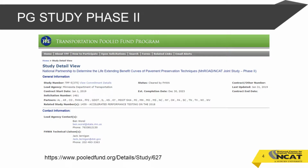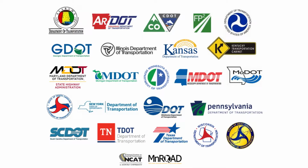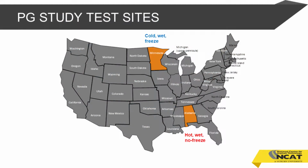Our study started back in 2012 when we built our first sections. It's part of the 2012 research cycle. Since then, we've been adding more and more. We started with a very low volume road, a county road, and started the experiment there. Then we expanded onto higher traffic volume. Then we said, well, let's build the same thing in a northern climate. So we partnered with Minnesota and just kind of grew and grew from there.